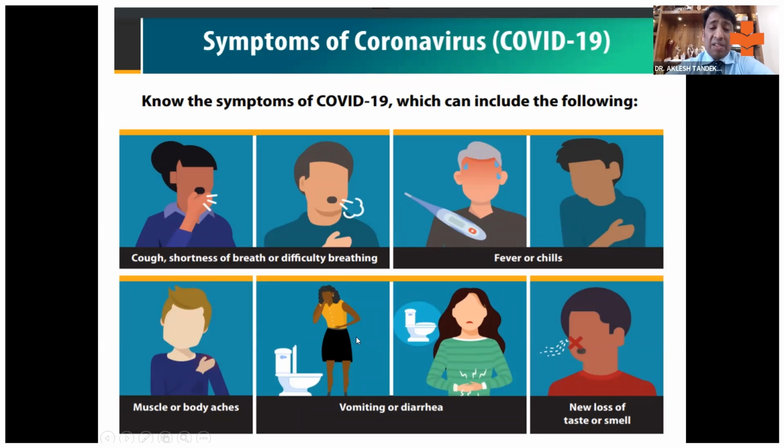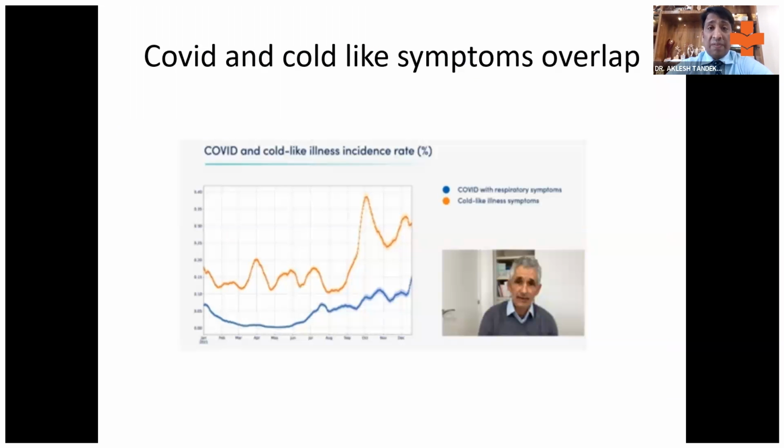There are other symptoms like vomiting and diarrhea. The patient may present directly without respiratory symptoms, and GI manifestations are also common. Diarrhea, enteritis, gastritis are also very common. But there is no loss of taste or smell with this variant. This is one more peculiarity of the Omicron infection, whereas with Delta and the other variants, you have seen loss of taste and loss of smell. Here with the Omicron variant, people are not complaining of loss of taste and smell.